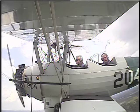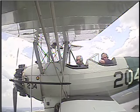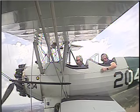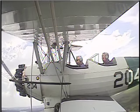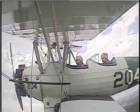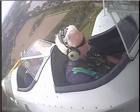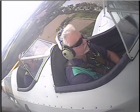That's 180. You can use this road right here. When we're perpendicular to this road, we'll roll it on out. We'll go the other direction. Good. Perfect. Let's try one to your right.